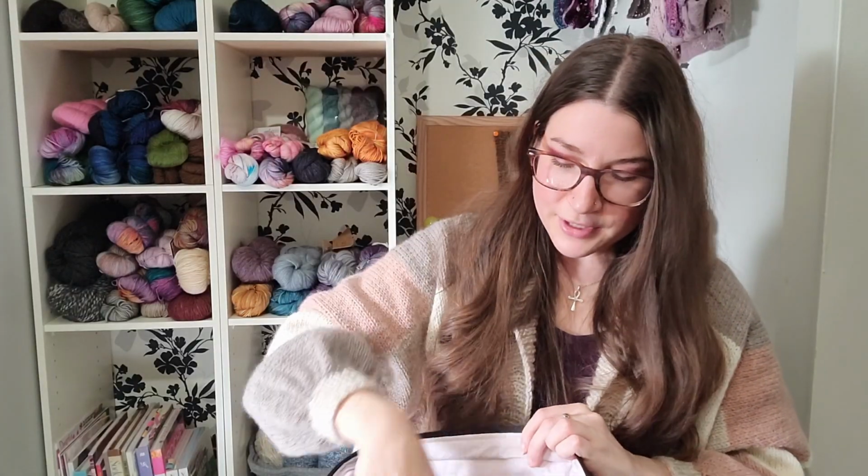So that's my Sporty Knit Skort. I'm excited about that one. I think it'll be really cute over some leggings or tights.